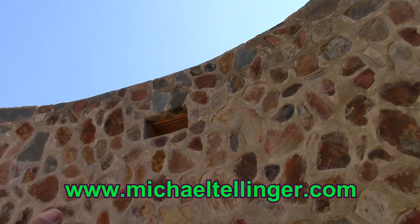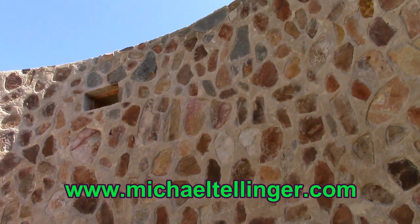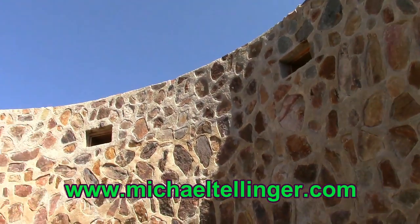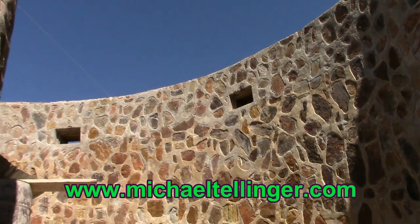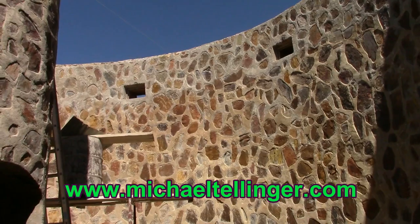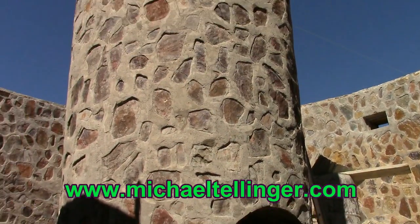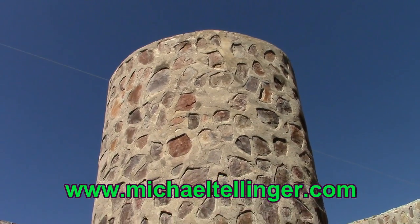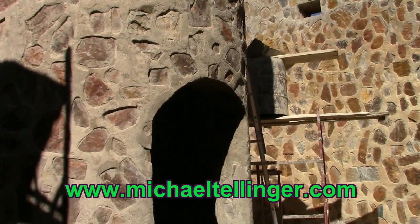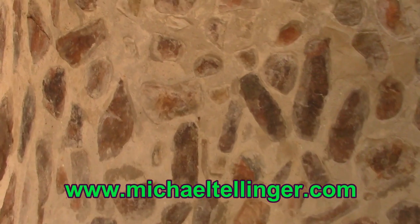Those windows along the top are small little windows to prevent direct light shining on the displays. So it will let light in, so it's not going to be dark in here, but it will not shine directly on the displays because the displays will be lit up with direct lighting to make it beautiful and more dramatic and more impressive. So here's the pillar from this side, and as you can see, a little entrance on the side that we'll put some shelving in and use it for storage of artifacts and tools that are not on display.